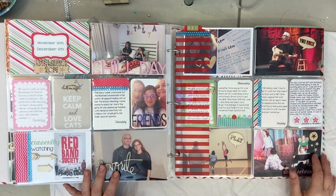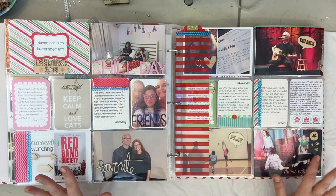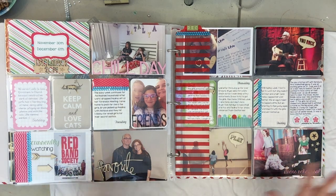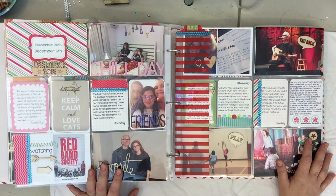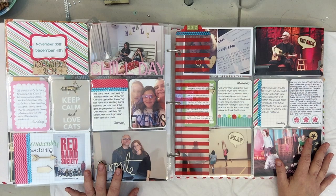I used that, I think, the last week. But this kit just makes me happy. I just love the colors. I love everything about it. So this one first is November 30th through December 6th.